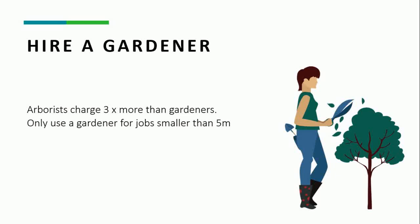The problem is they can only work on smaller trees. So basically anything smaller than 5 meters, a single story house, maybe something they can get to with a step ladder. Anything larger than that, they are unable to work on. So if it is a small job, I do suggest going down that route first before even thinking about trying to contact a tree services type company.